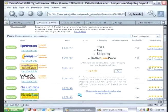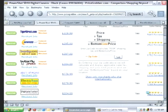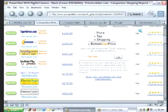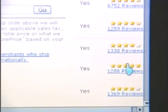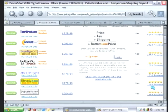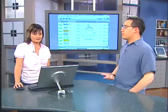Just because you see the lowest price at $279 doesn't mean you should necessarily buy it immediately from that retailer. What you need to do is read about the e-tailer. These are like review ratings on the stores you can buy that product from. Exactly. We see here that Electric Sam is selling it for that $279 price, and if you look to the right, this camera is in fact available, and it also has a great review rating from people that have actually used the service, over 1,200. You don't want to go with a rating from like 6 people. You'll want as many people as possible to give you a better picture of that store, because the last thing you want is to buy a great product, have it damaged, and have the store give you a hard time trying to return it or get a replacement.